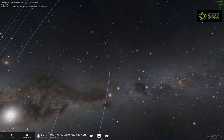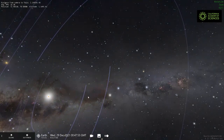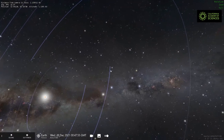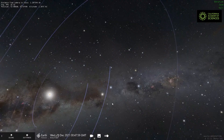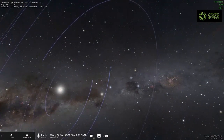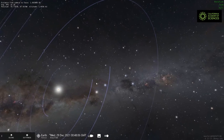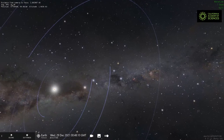So that distance from Earth to the moon is only about a second and a half in terms of light travel time. And that's a measuring rod that astronomers like to use, because light travels at a finite speed, but at a consistent speed in the vacuum of space.